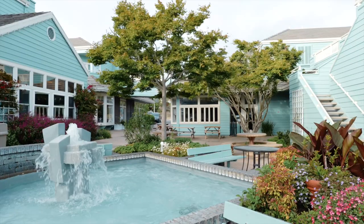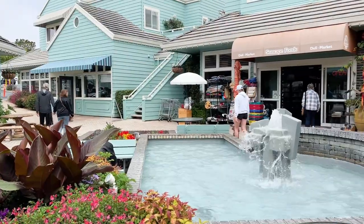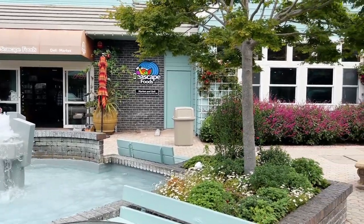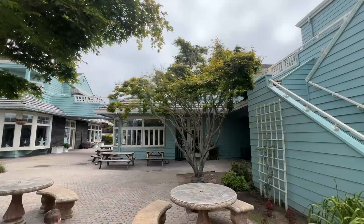The next day, we went and spent our morning and evening, actually, at Seascape Village, which is this cute little shopping center that has these bright blue cottage-style stores. We got some coffee in the morning from this little coffee shop called South Point Seascape, and we drank it out by this water fountain. This place is just so lovely, and the atmosphere is so gorgeous.